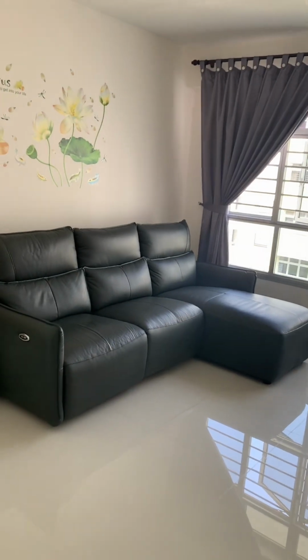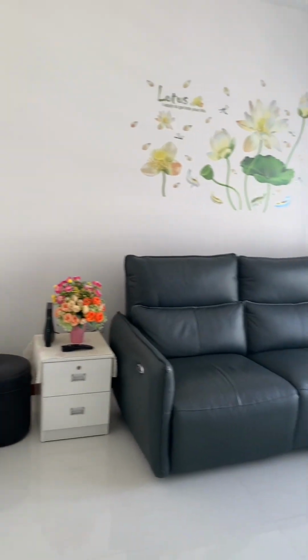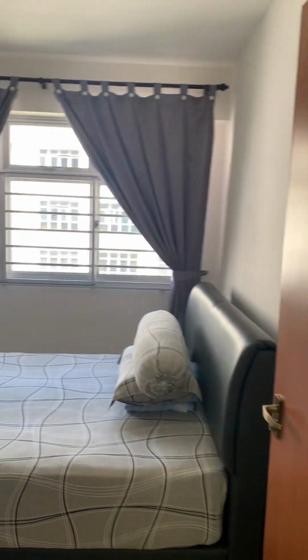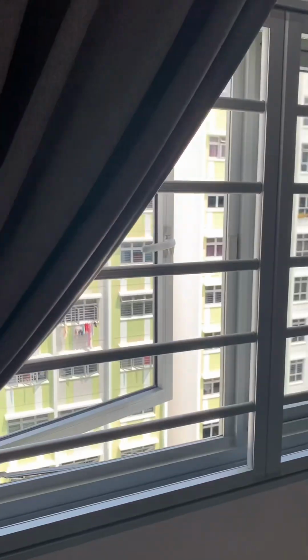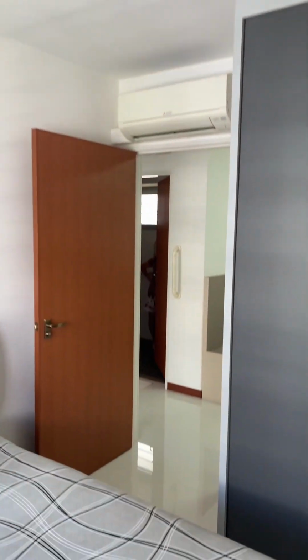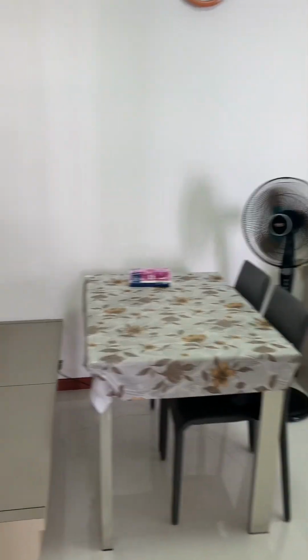Feel the space, the size, with a 3-seater sofa. Yes, you'll be able to put in more things. And on the condo layout, on the left is bedroom one, able to accommodate a queen size bed and a built-in wardrobe. See the natural ventilation and the brightness of the house.